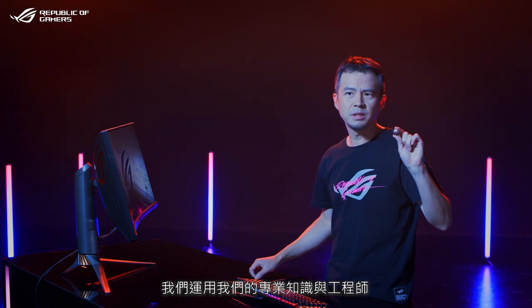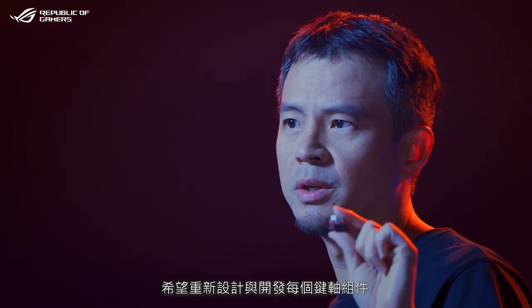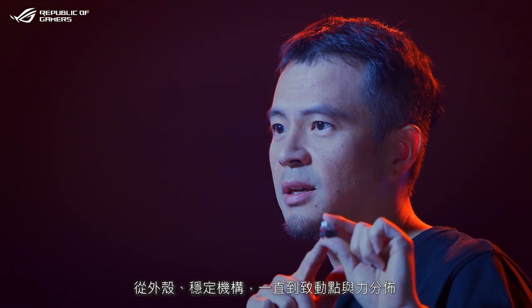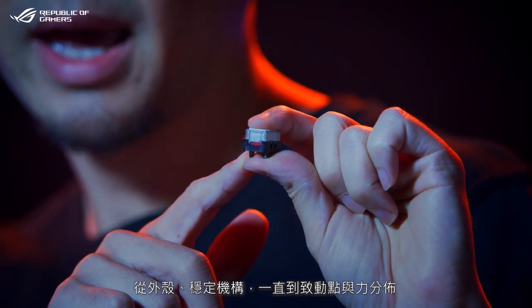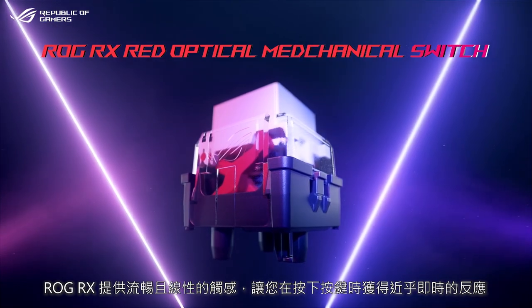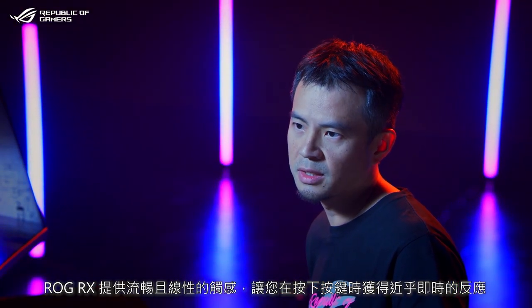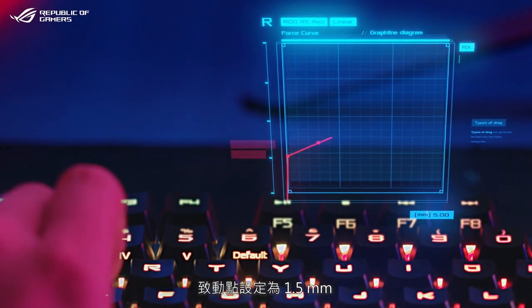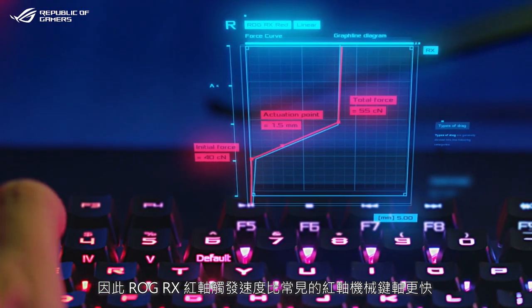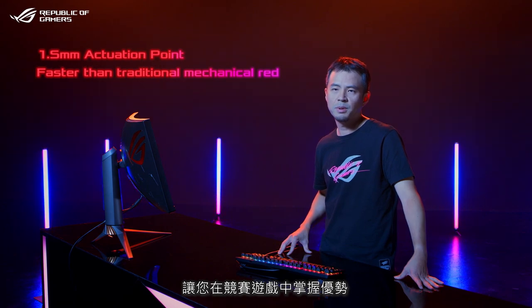Leveraging our expertise and engineers, we looked into redesigning and developing each switch component, from its external housing, stabilizer mechanism, all the way to the actuation point and force attribute. ROG RX Red delivers a smooth, linear feel to give you near instantaneous response when you strike the key. The actuation point is set at 1.5 millimeters, so ROG RX Red triggers faster than common red mechanical switches. So you get the upper hand in competitive play.